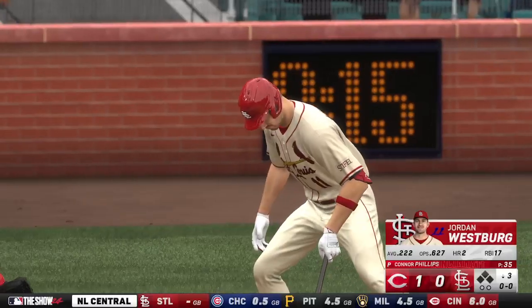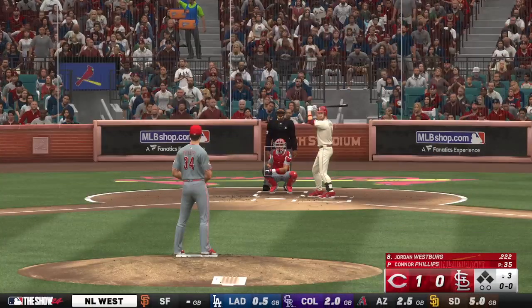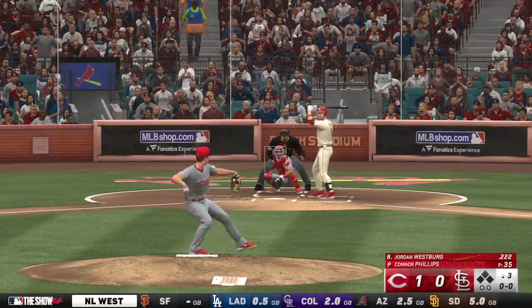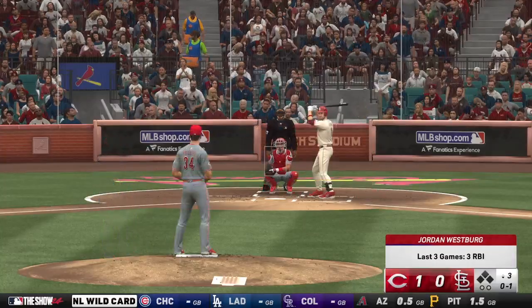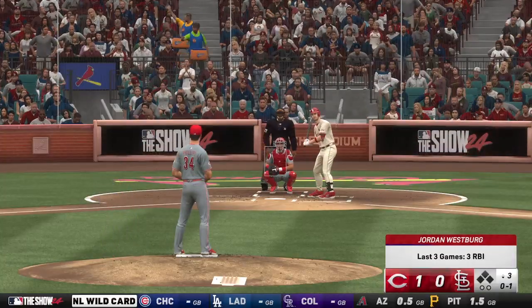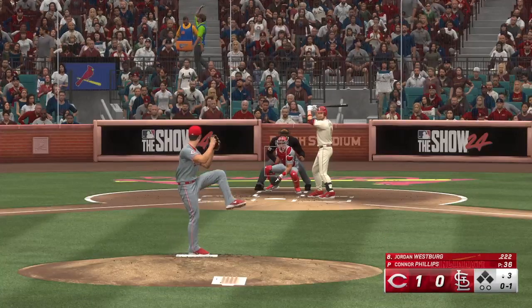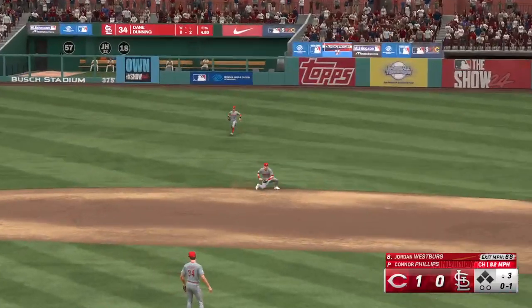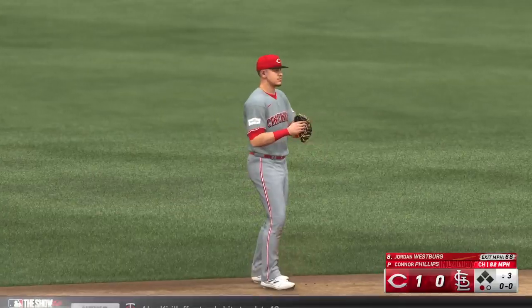Back here at Busch Stadium as we go to the last of the third. Now up for St. Louis, Jordan Westburg. The pitch is kicked. Right down the middle, and that is strike 1. On the ground, right side, Lopez. Over to first. 1 up, 1 down.